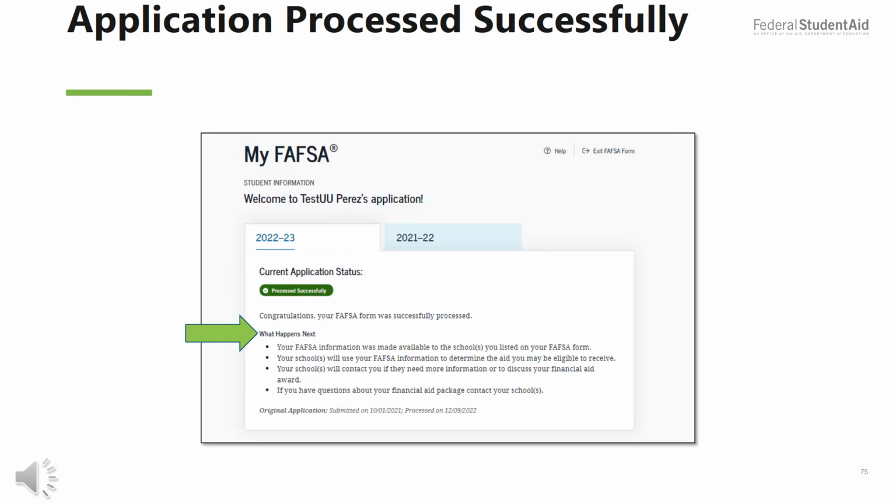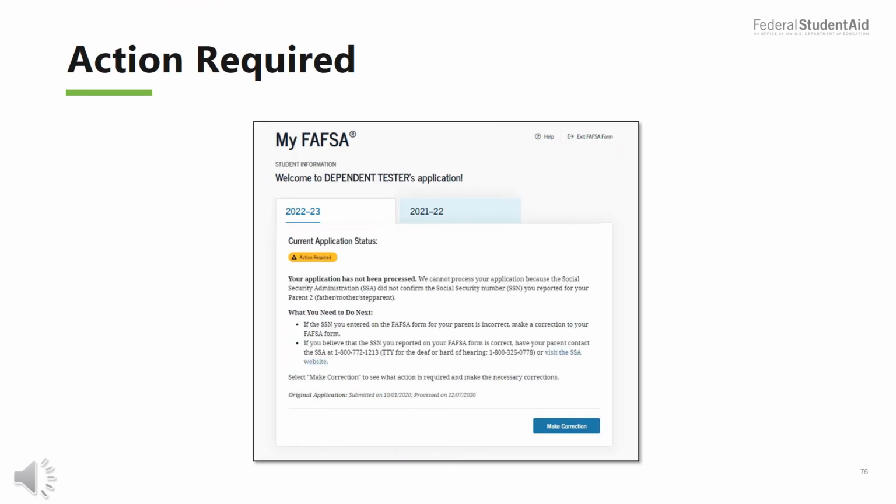Once the application has been processed successfully, this view will display a congratulations message and information about what happens next. The college that the student has been accepted to will receive the FAFSA information. The next step will be between the student and the college. If the applicant's submitted form has not been processed, an action required screen will notify the applicant of the reason and what to do next.